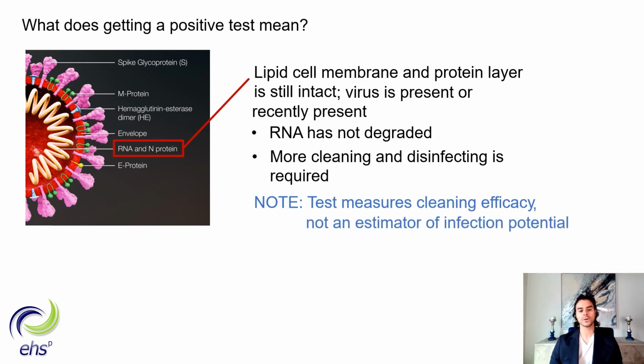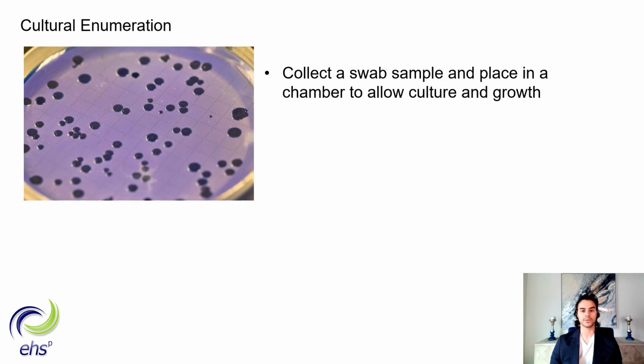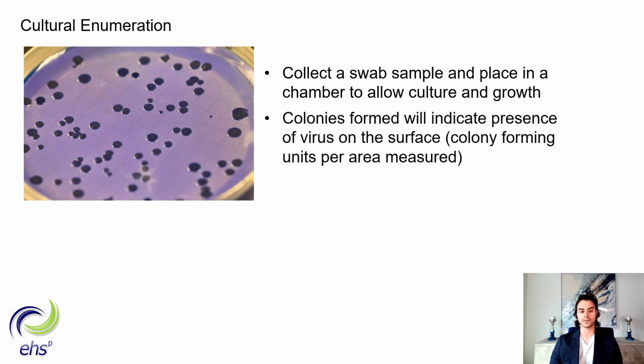Analytical methods also include culture enumeration. So it essentially allows the sample, and in this case bacteria or virus, to culture and grow and be incubated in a chamber that will measure the specific viruses that are present on a surface.